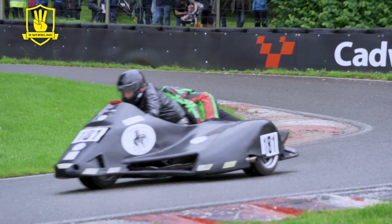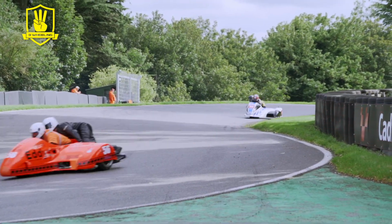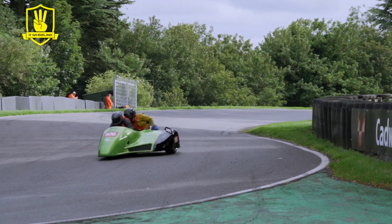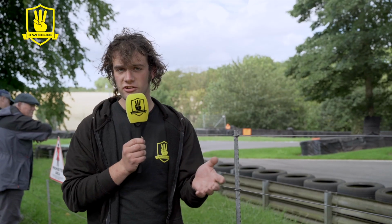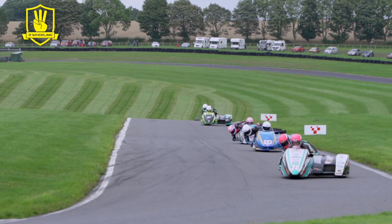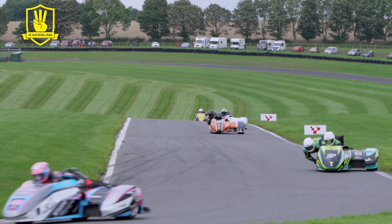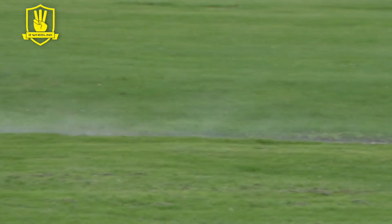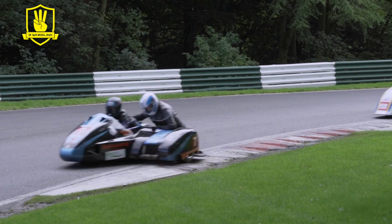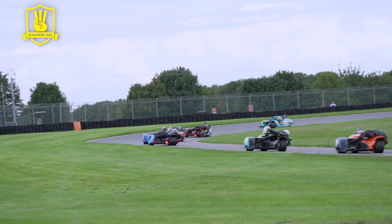And the pre-injection sidecars, what makes them different to the rest of the sidecars is that their fuel system is pre-injected, as it says in the name, which means they've got carburetors. This weekend we also have the British Formula 2, the FSRA sidecars here. You've got people like Pete Fowles and Alan Fowles winning that at the moment. So that's the TT spec bikes. It's their British Championship.